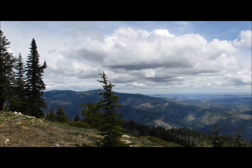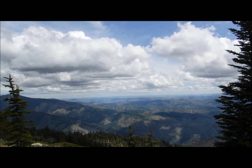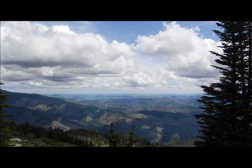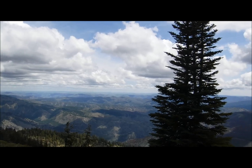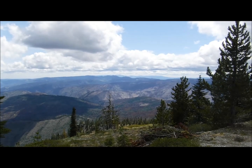So this is looking east from up here on this Tyee Lookout Road. And that is the Waterville Plateau over there in the Columbia River, down in that valley, and then the big wheat country is over there. And you can see all the fire from this last year over on that far hillside.